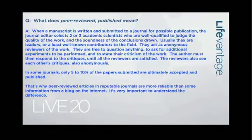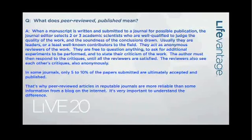And that's why peer-reviewed articles in reputable journals are much more reliable than something you Google from the internet, something you find on a blog that could be put up by absolutely any person on the planet with no review at all. That's why peer-reviewed articles are more reliable, more informative, and more dependable than what a company may publish itself on its own website. There's no peer review there. A company can say virtually anything unless it flagrantly violates a law, and then it might be taken off. Right? So peer-reviewed published papers really mean a lot.